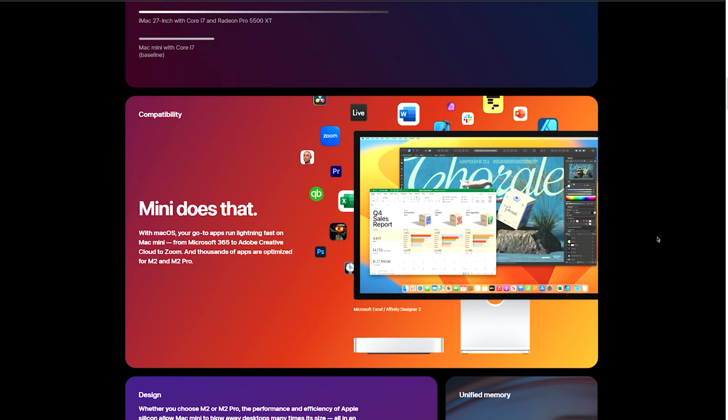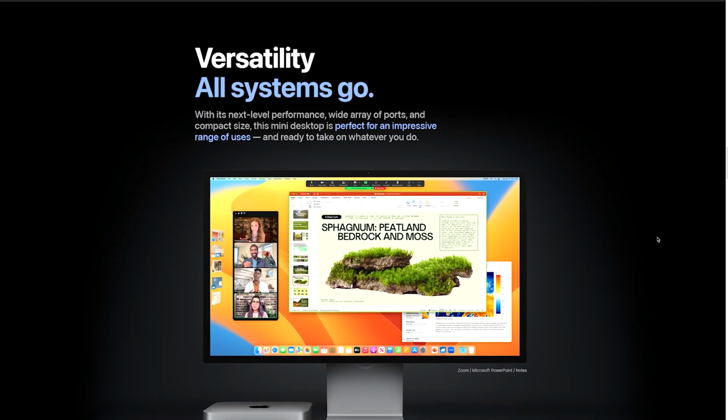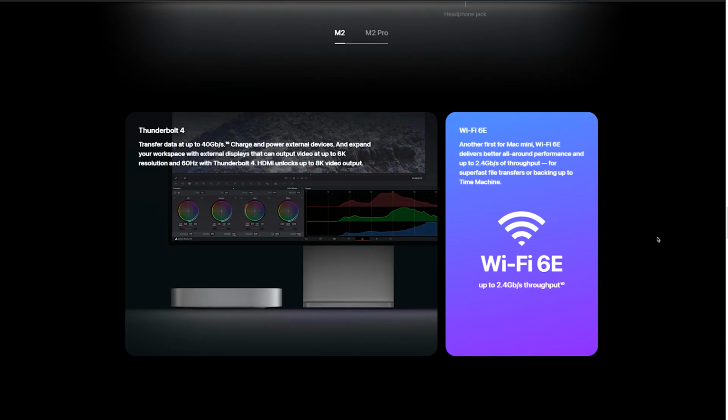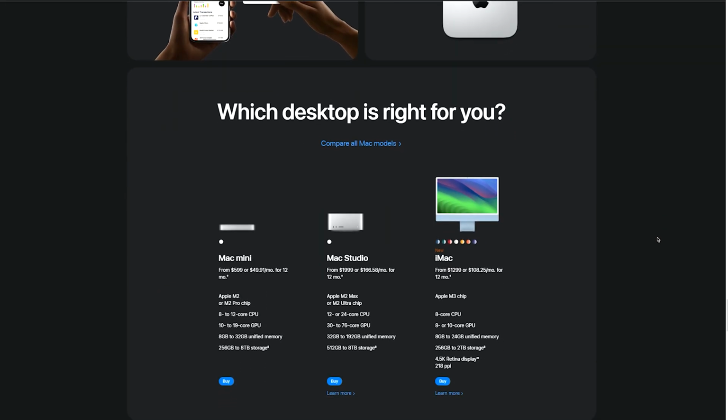Mac Mini starts from $600 with an 8-core M2 chip, 8 GB of RAM, and a storage of 256 GB, up to $4,399 with a 12-core M2 Pro, 32 GB of RAM, and 8 TB of storage.